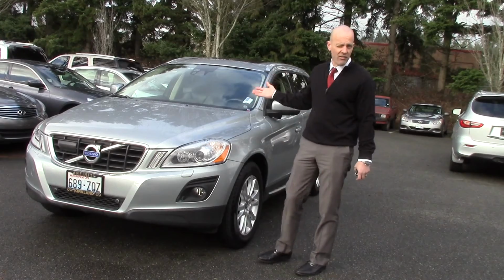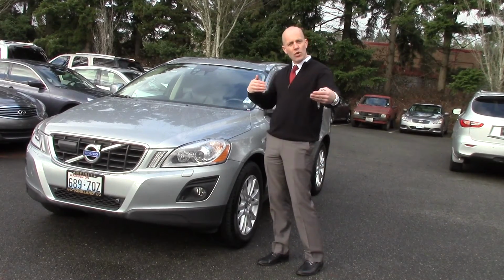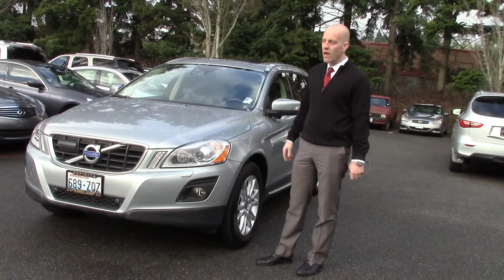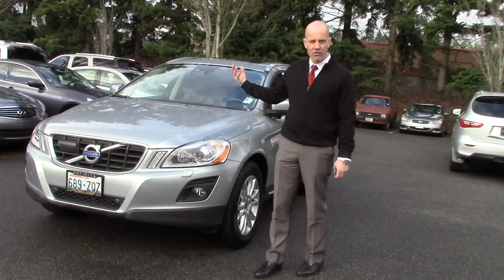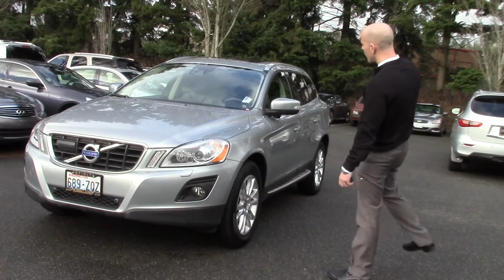Plus, it also has laser guided cruise control, so that if somebody cuts you off while you're in cruise control, the vehicle will automatically slow down to maintain the same distance that you had before they cut you off. And then it has parking sensors in the front, parking sensors in the rear, and a rear view camera as well. Come take a look around the side of this one.